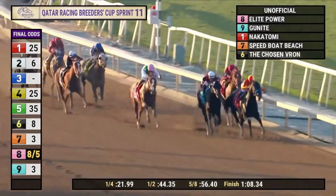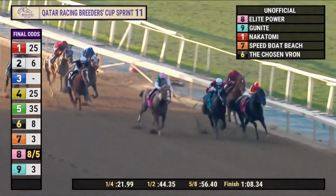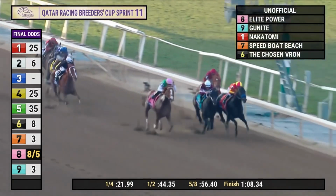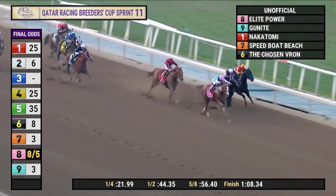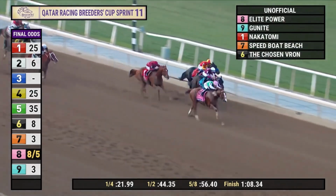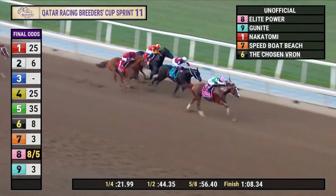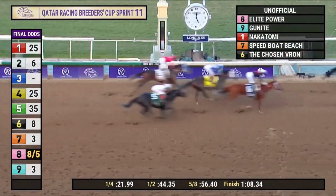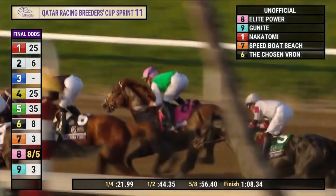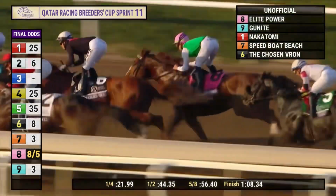Like you said, he was out of his element a little bit, being pushed along. Speedboat Beach was going pretty effortlessly up front, and he was asking Elite Power the whole race, just stay close, buddy, stay in touch. But he had so much left over in the tank. Gunite going to be on the wrong lead here. I certainly think that cost him a little bit, but obviously he was no match for an eased up winner here. Very happy to see Elite Power double up in the Breeders' Cup Sprint.